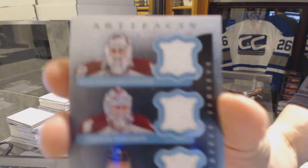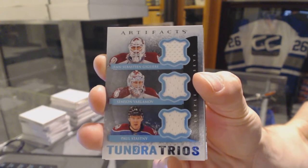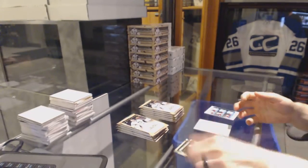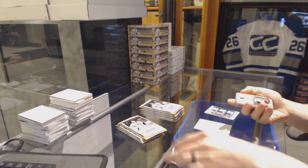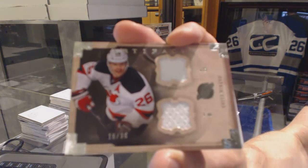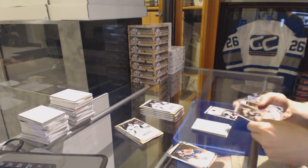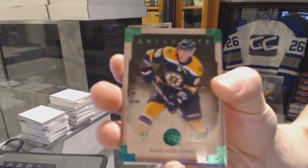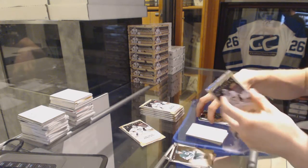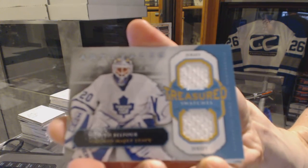Alright, we've got a Tundra Trios for the Colorado Avalanche, Jay Jaeger, Semyon Varlamov, and Paul Stastny. Tundra Trios for the Avs. We've got a dual jersey numbered to 36 for the New Jersey Devils, Patrick Elias. Emerald numbered to 99 for the Boston Bruins, Brad Marchand. Treasured Swatches for the Toronto Maple Leafs, Eddie Belfour.